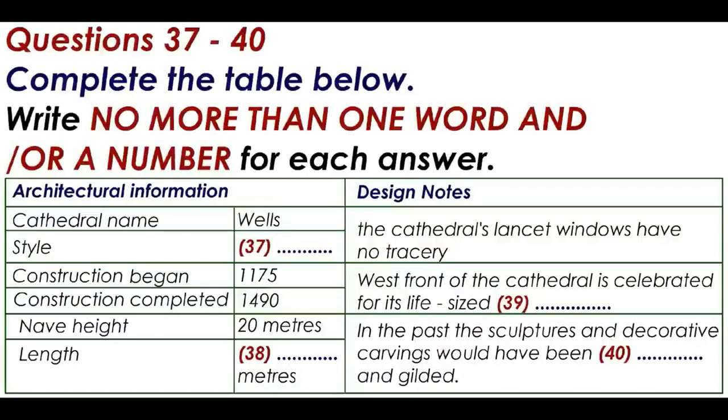Planned in the crucifix style with the head pointing east and foot pointing west, the cathedral is 126 metres long and the nave is 20 metres high. This is quite low compared to some of the bigger cathedrals elsewhere. Use of tracery, lancet windows and mullions are all characteristic of English Gothic architecture.